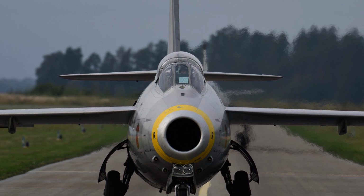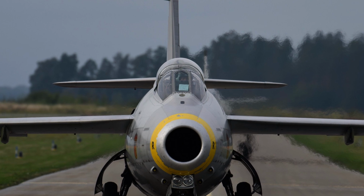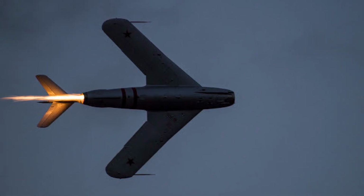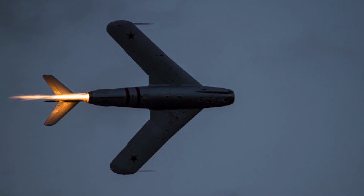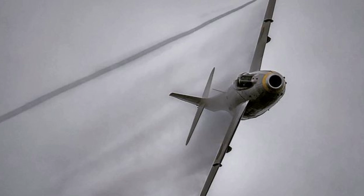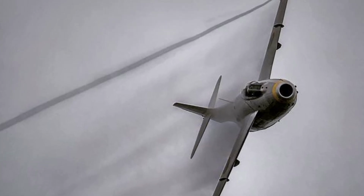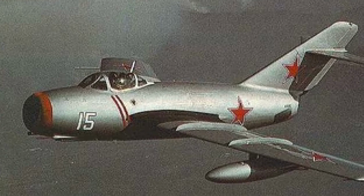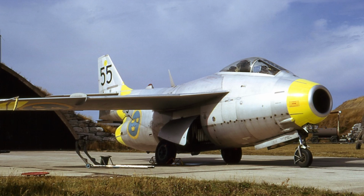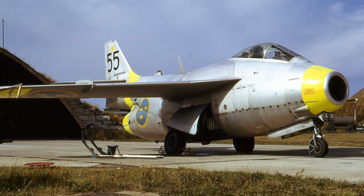Both the Saab 29 Tunnan and the MiG-15 left lasting legacies in the history of military aviation. While the MiG-15 is remembered for its pivotal role in the Korean War and its status as one of the first successful jet fighters of the Cold War, the Tunnan is admired for its design philosophy, which emphasized adaptability, ease of operation, and versatility. Though the MiG-15 was faster and more suited for combat at high altitudes, the Tunnan's design suited Sweden's need for a reliable multi-role aircraft capable of defending its sovereignty in a neutral context.